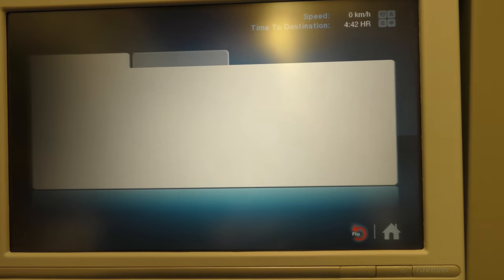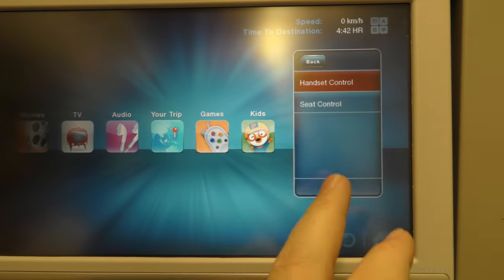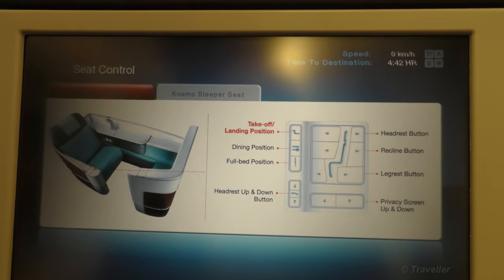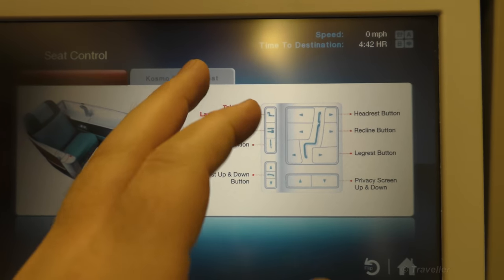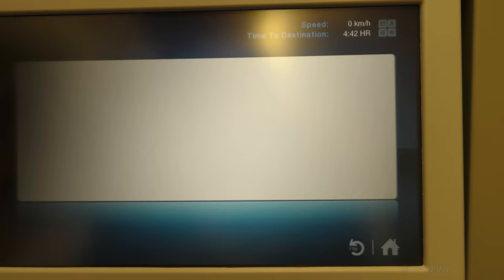Help. Handset control. How the handset works. All the information you need there. Back button. Seat control. I don't think we're going to need any help there. Not our seat, that's a business class seat. It looks really comfortable though. It's a Cosmo sleeper seat. Oh, lovely. I wish.